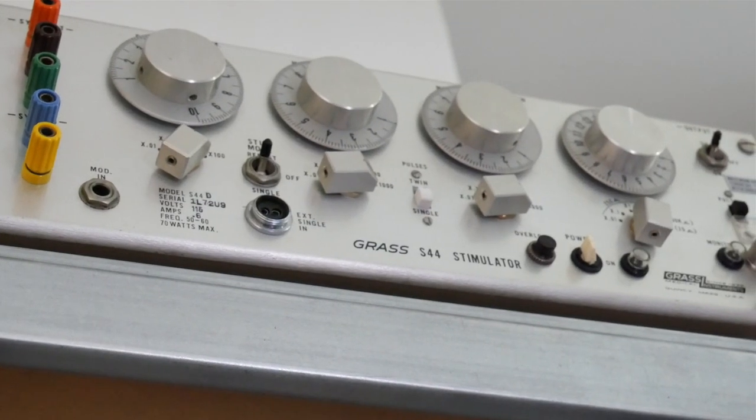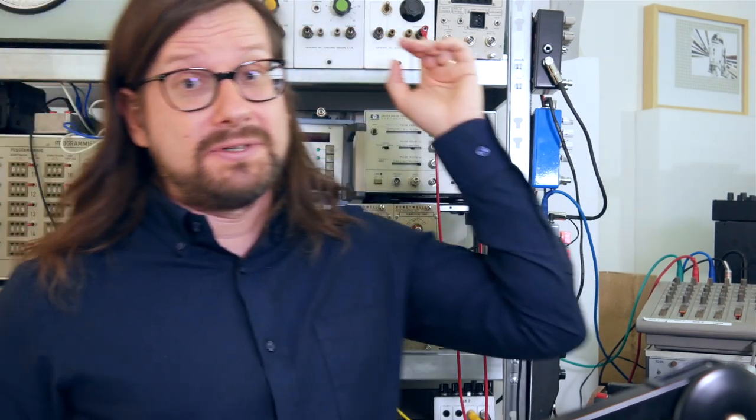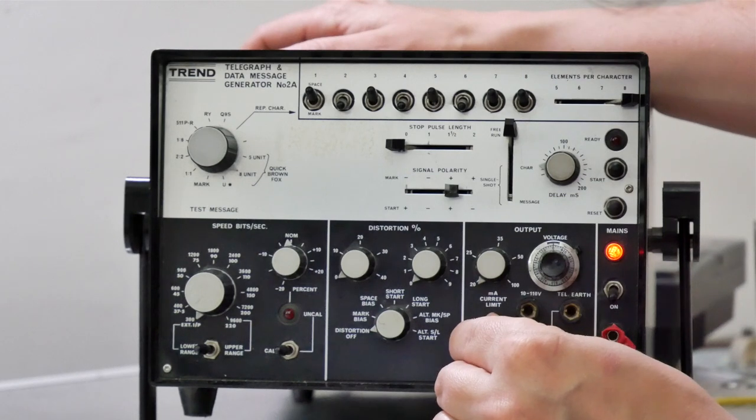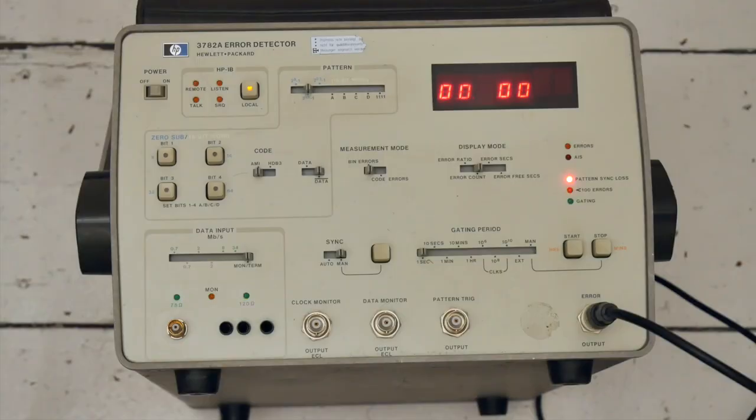I've got something like a medical stimulator up there that puts out up to 150 volts, but is also a lovely dual pulse generator, for example. Or there are telegraph message generators, which are like synthesizers with a sequencer inside. Or of course something like the Saddest Drone Machine, which puts out a beautiful chord. And I suggest you explore what you can find around and just see if it will music.